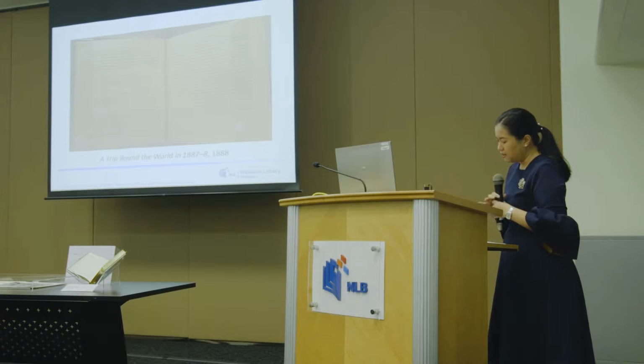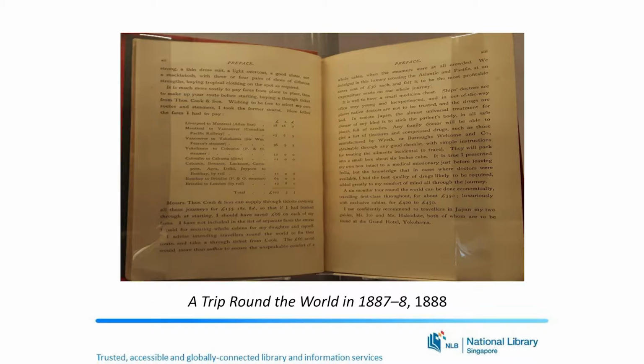Right. This item is displayed in the rare collections. I'm afraid it's not a very nice picture. But I selected this because in our collection, we have quite a number of memoirs and travelogues written by these European luminaries, quite important people at that time, because like I said, only the affluent class got to travel more at that time.